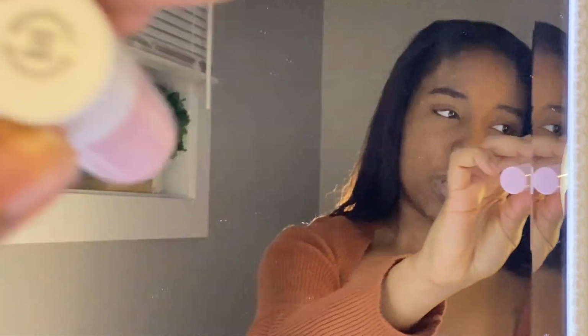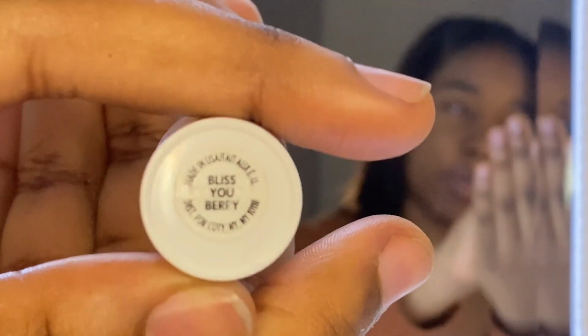It's the color Blissberry, and it's like $6 or something. Yeah, I think it's $6. And yeah, $6, right?